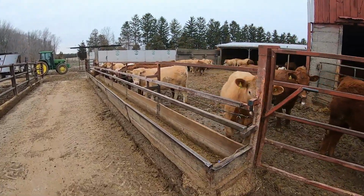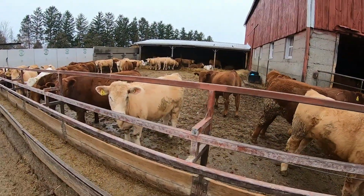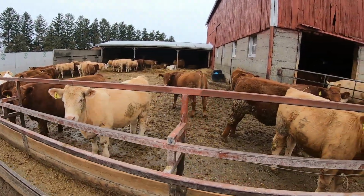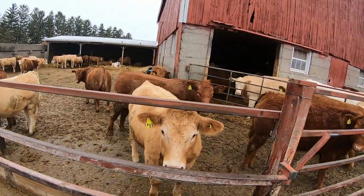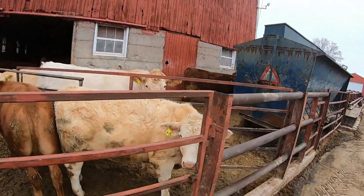So these are some of last year's calves. Gonna get them fed right now. So these are 2022 models. And we have a few of the 2021 models left here. There's 8 left in here.